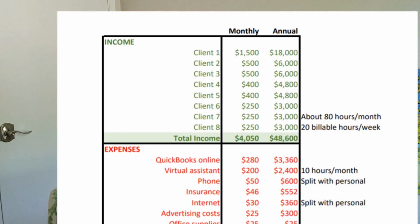And then she has a couple clients that are $500 a month, a couple that are $400 a month, and then 3 clients that she charges $250 a month. And then again, I kind of broke that down into general time, and then all that time equals 20 hours of billable time per month.